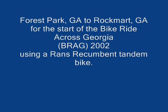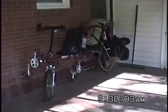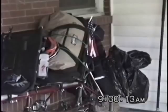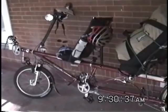Well, this time I'm starting Bragg 2002 from my house. Bike's all loaded and ready to go. And yes, I have no stoker. Instead, I put all my stuff back there where the stoker's supposed to go. I'll have them later. Yes, it will be quite a sight, but hopefully I'll just surprise people. They'll stare, and I'll be gone. And I better get going. It's 9:30.